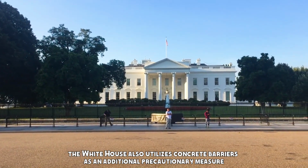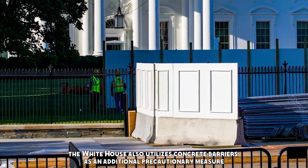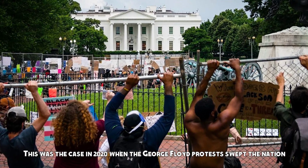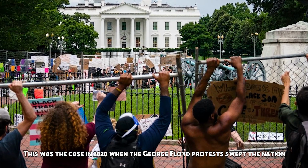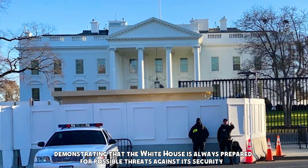In addition to the spikes, as well as the instant alerts if any intruder attempts to climb over the fence, the White House also utilizes concrete barriers as an additional precautionary measure. This was the case in 2020 when the George Floyd protests swept the nation, demonstrating that the White House is always prepared for possible threats against its security.